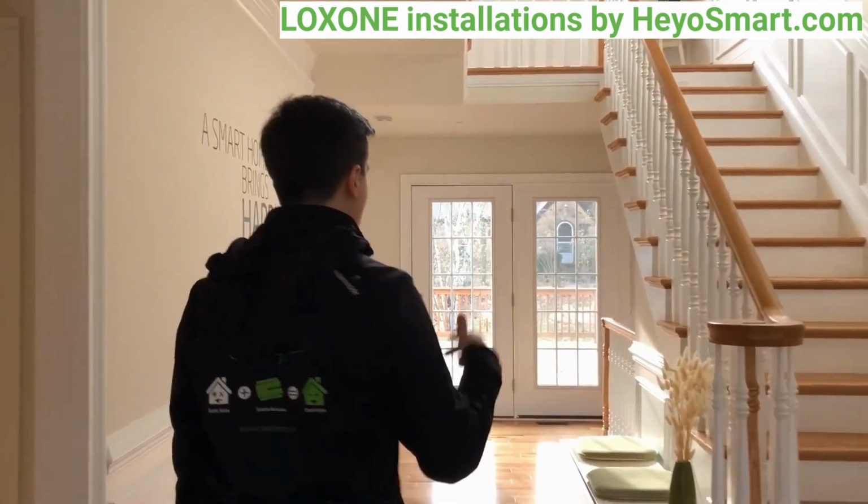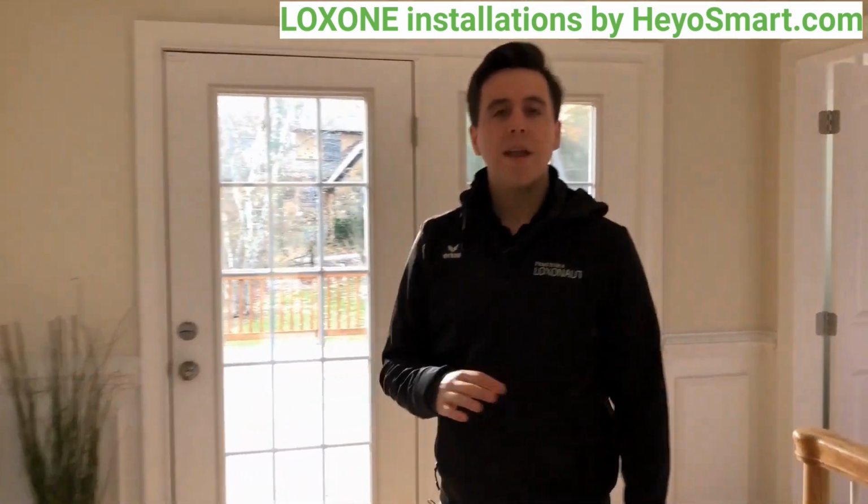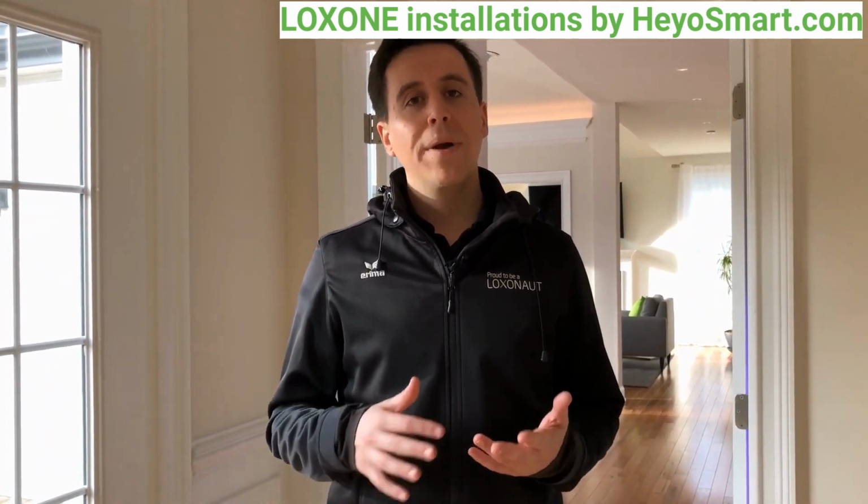Now, the Loxone smart home is unique in that it takes everyday tasks like turning on and off the lights, adjusting your temperature, adjusting your music, and even arming your alarm system, and does that all for you automatically. The Loxone smart home in this house saves us over 50,000 tasks and thought processes per year, which not only saves us time, but allows us to live more comfortably within our own home.